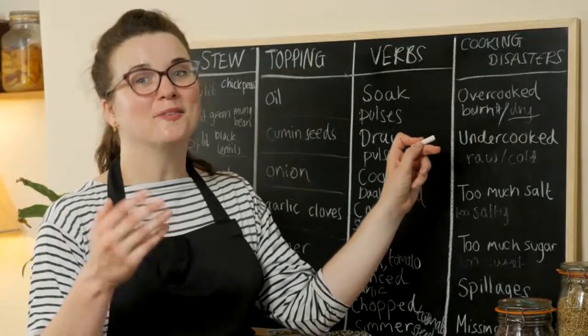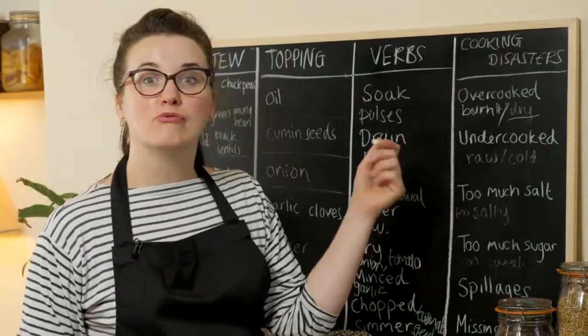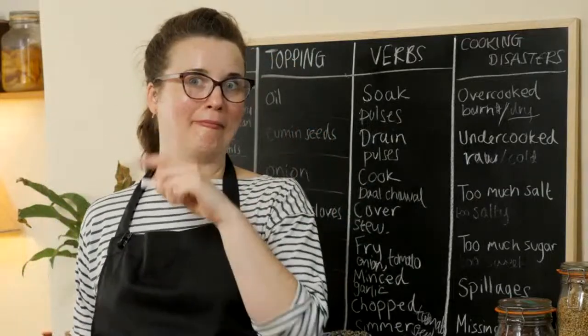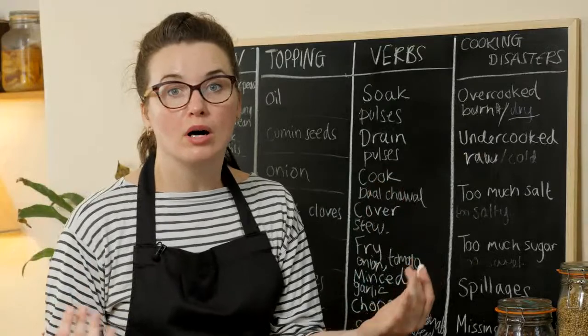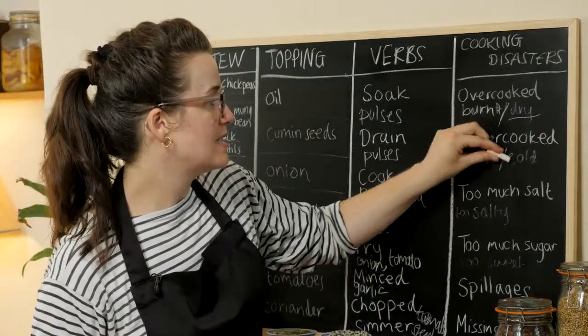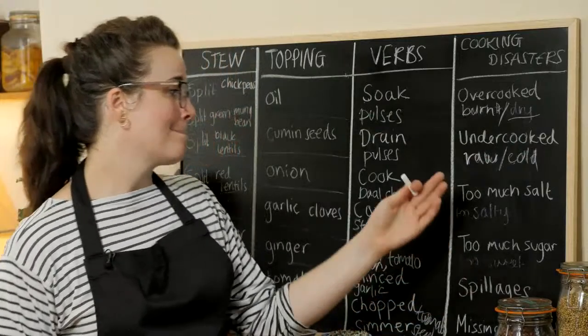Undercooked. So like Kat's cake, sorry, Kat. It can be raw. This is an interesting word. Maybe you'll cover this tomorrow in your lesson. Raw. So it can be raw meat or a raw cake. So it just means not cooked. Or it means that the dish can be cold, and some people don't like cold food.